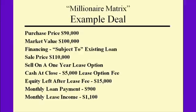Now the monthly loan payment on this $90,000 loan that's there, let's say it's $900 a month, and you're going to lease this property for, let's say, $1,100 a month. This is, again, an example deal. Let me also reiterate, you're buying this property subject to the existing loan. That means that you're not putting any money down. You're not qualifying for a loan. They're deeding you the property, so you have complete control of the property, but it's subject to that loan that's existing on there.